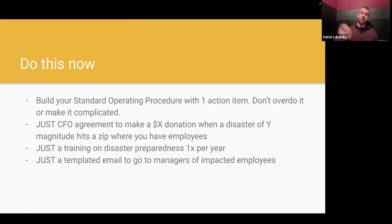So when you have a disaster and employees are impacted, tell the managers with some sort of templated email that's everyone's approved, hey, this is happening to your employee. This is what you need to do. Reach out, say you're going to take over their work. Do not contact them until they contact you for at least 3 days. Whatever you want to put in there, have that as a template so it's all preset, and that'll move so much faster when disaster actually strikes.